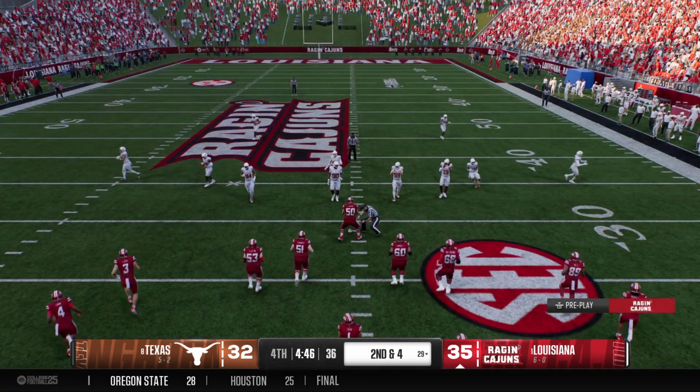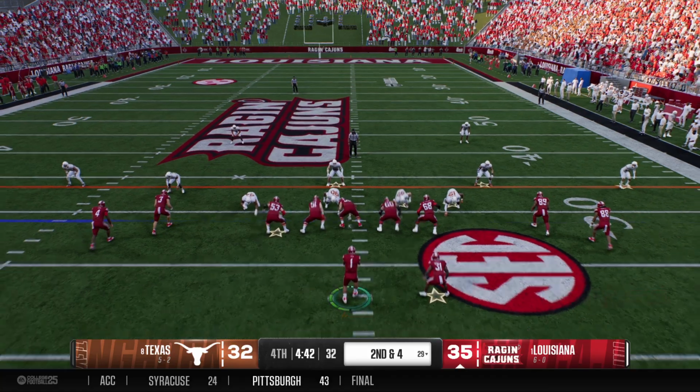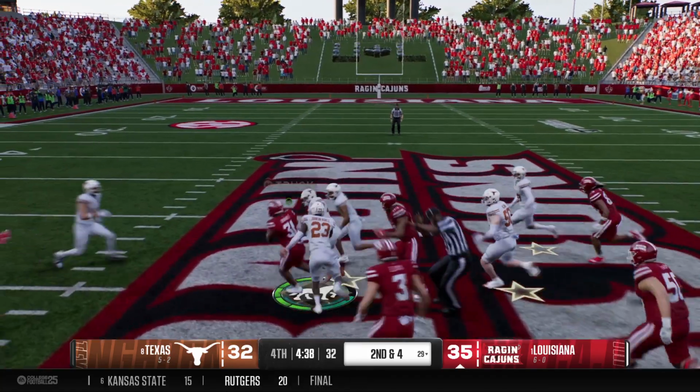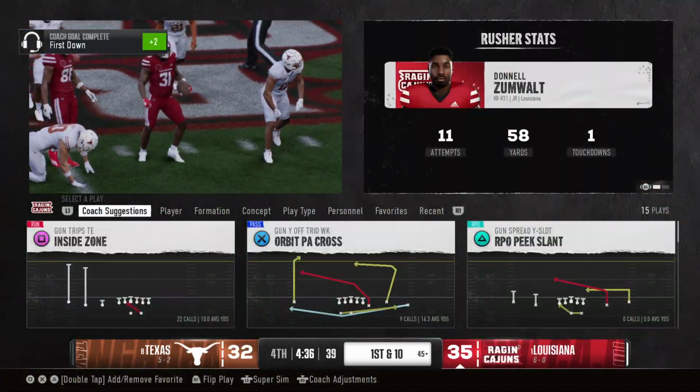Chris, this back has had a great day. They're winning the football game. I just looked at my stats. This guy's hit 99 yards on the day. You can tell. No shot to bring him down. And that stiff arm will help earn him the first down.